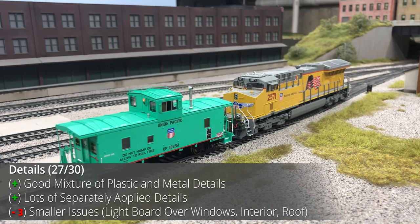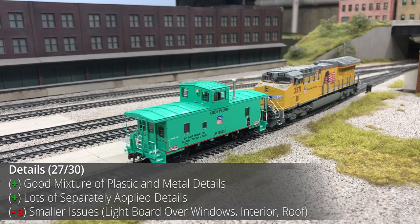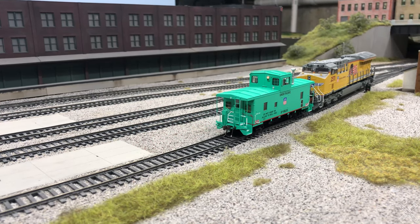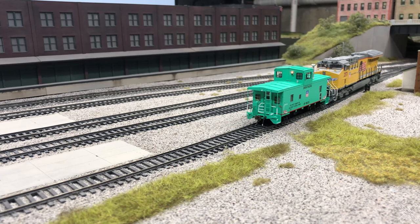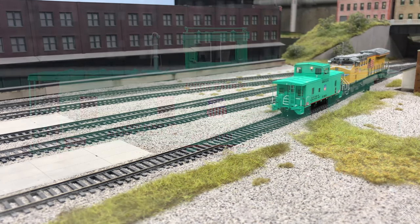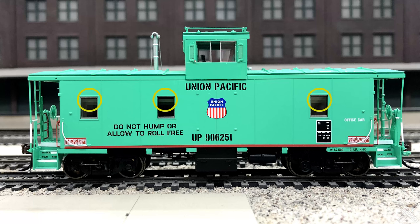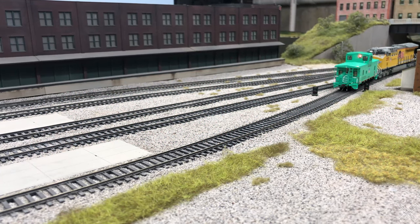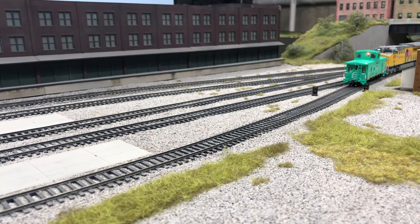Some of the issues I did notice with the car were actually on the interior details, or really the lack thereof. When looking into the car, different wiring harnesses and screw heads are easily noticeable. One other issue I did see was that the lighting board itself is mounted pretty low, so it intersects with the windows, making the board easily seen. I just thought for a car with a lighted interior, this could have been done a little bit better.